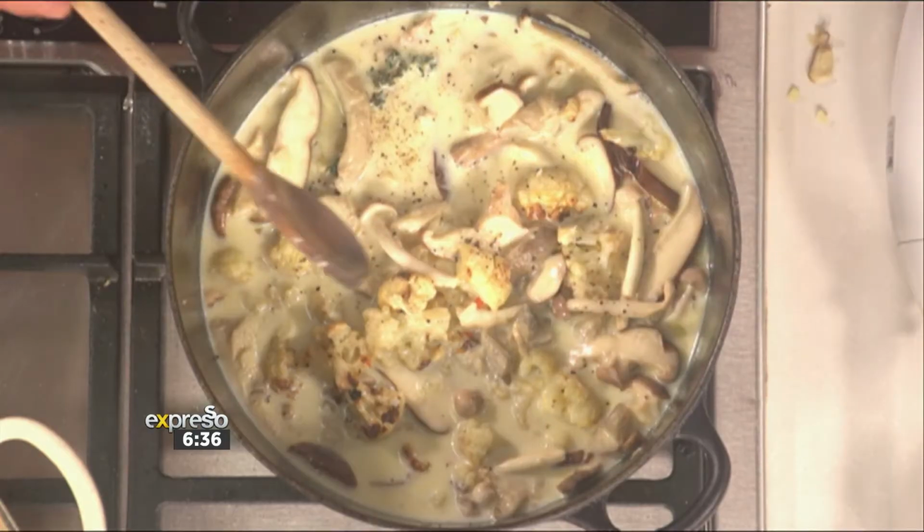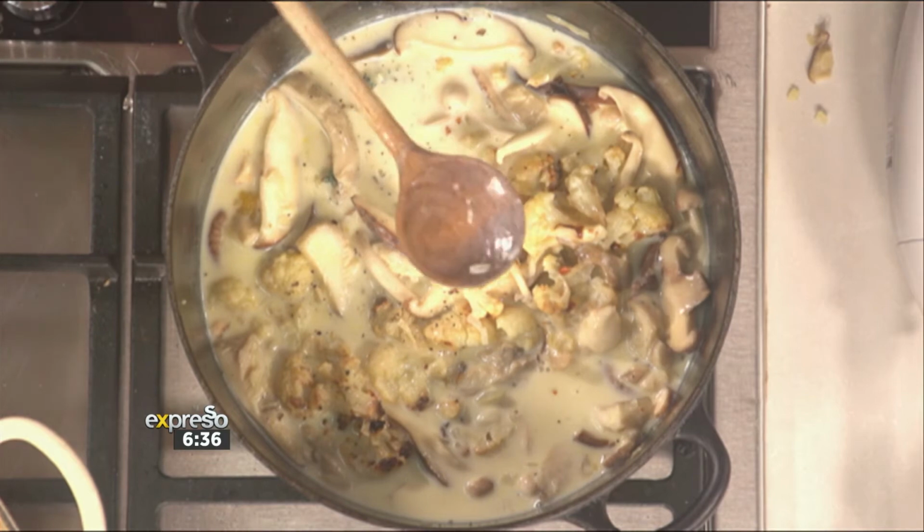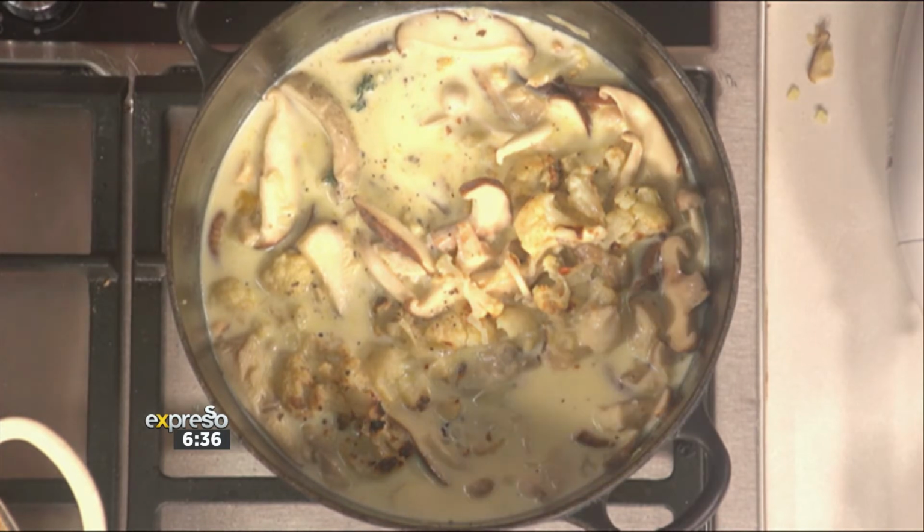Nice. Important to season. You want to bring out all that flavor that you've built from roasting the cauliflower all the time. So salt, pepper, and I've added a little bit of chicken stock just to bring it together. You can obviously use vegetable stock if you're vegetarian, and that's it. Just bring it to a boil. That's all you do. And then we blend it. And what you end up with is something beautiful like this.